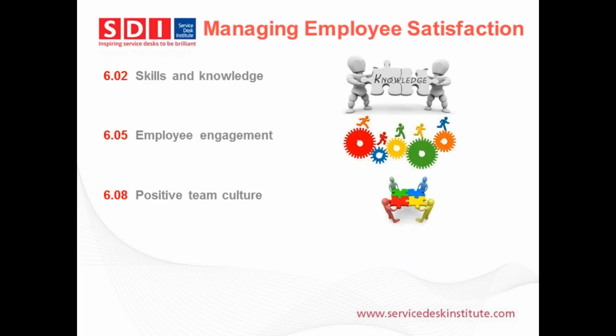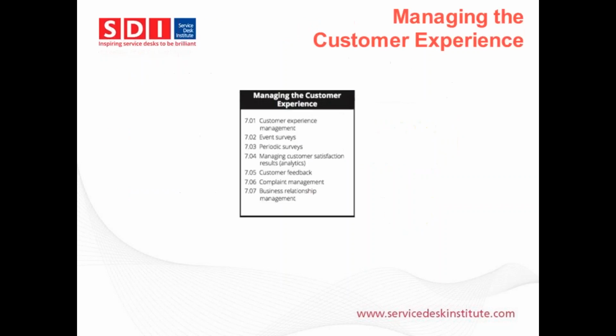Excellent. And then we have positive team culture, 6.08. Absolutely. So what we want to see is that a positive team culture is promoted, and that we are encouraging collaboration, which we mentioned earlier on, and motivation within the service desk team. So it's all about proactivity and making sure that people feel that they are making an impact. Excellent. Okay, so those are the 3 key changes as part of Concept 6, managing employee satisfaction.